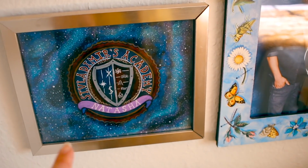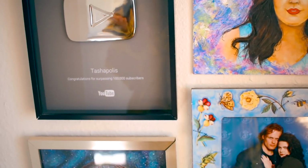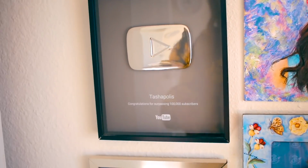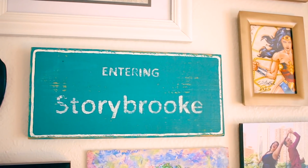Another follower drew or painted this for me. It's the Vampire Academy sigil with my name. It's my 100,000 follower plaque, which I've never actually hung. I always kind of hid it because it felt like I was bragging, but whatever, it's my room. I wanted to put it up. A record clock that Alex got for me for Christmas. A lot of people ask me where this is from.